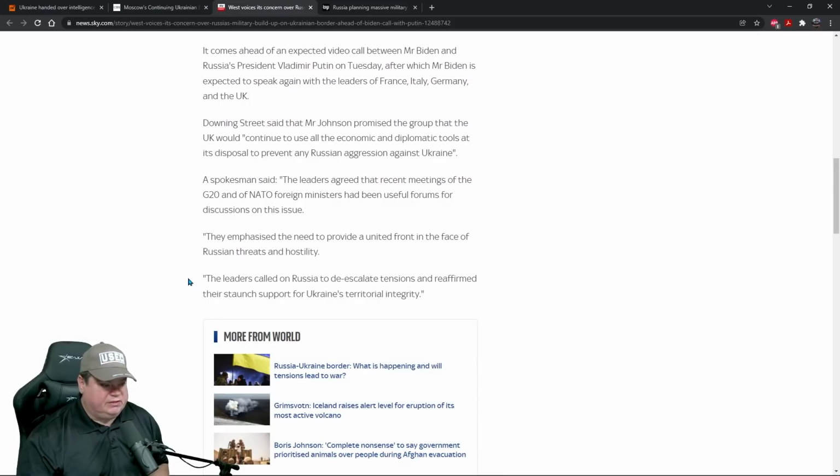Downing Street said that Mr. Johnson promised the group that the UK would continue to use the economic and diplomatic tools at its disposal to prevent Russian aggression against Ukraine. So if Russia does launch a military offensive into eastern Ukraine, we can expect more sanctions, freezing of bank accounts of individual people, not just the government itself, not just the country itself. That's what we've done before with Russia and places like Iran and North Korea. We are able to freeze assets that are held in international banks. So we could see something like that as well.